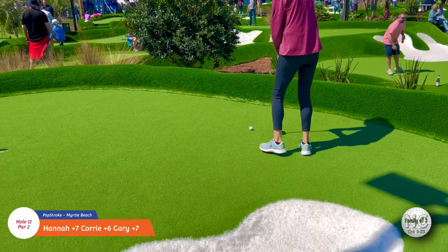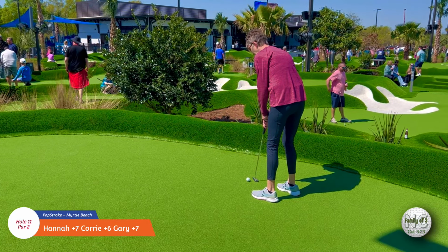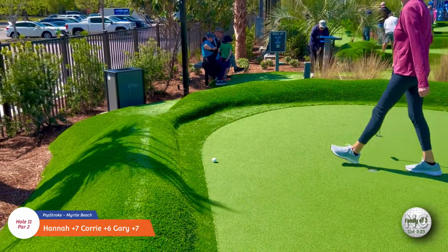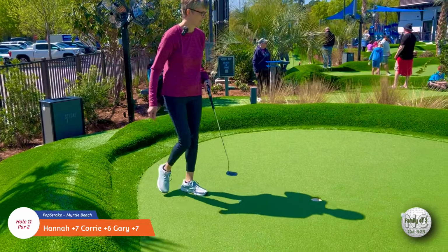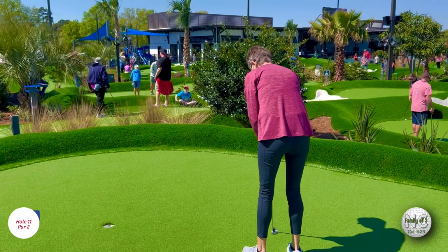Folks, this course definitely feels tougher than the one we played in Orlando, because we're usually under par. And we don't have a single birdie yet to count. So I think they've definitely attempted to make these courses harder. Uh-oh, this is not looking good. Even some of the short putts are not easy.